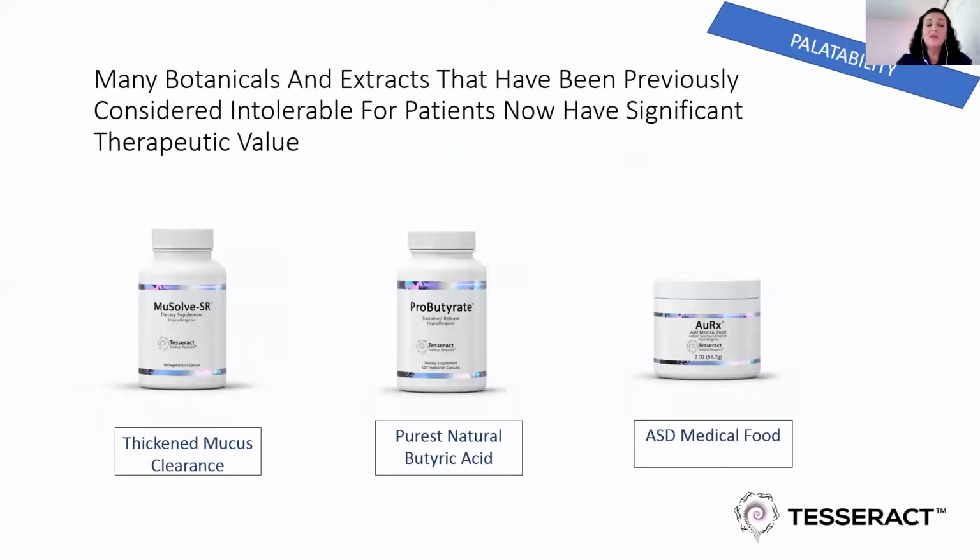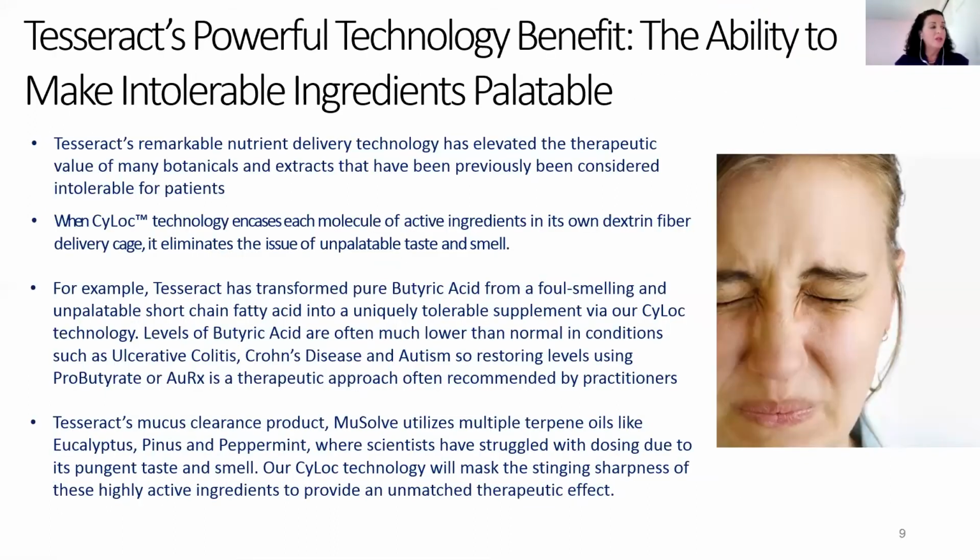So Tesseract's mucus clearance product, Musolve, is another product that utilizes multiple terpene oils, for example, eucalyptus, pine, and peppermint, where scientists have struggled with the dosing due to its pungent taste and smell. Tesseract's Silock technology has masked that stinging sharpness of those highly active ingredients with an unmatched therapeutic effect.